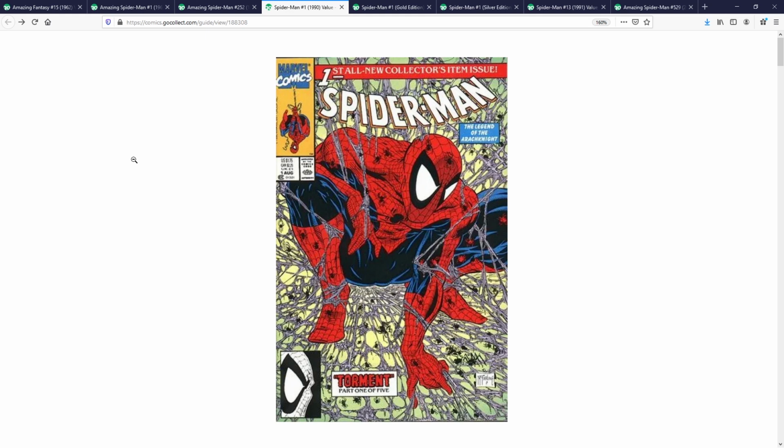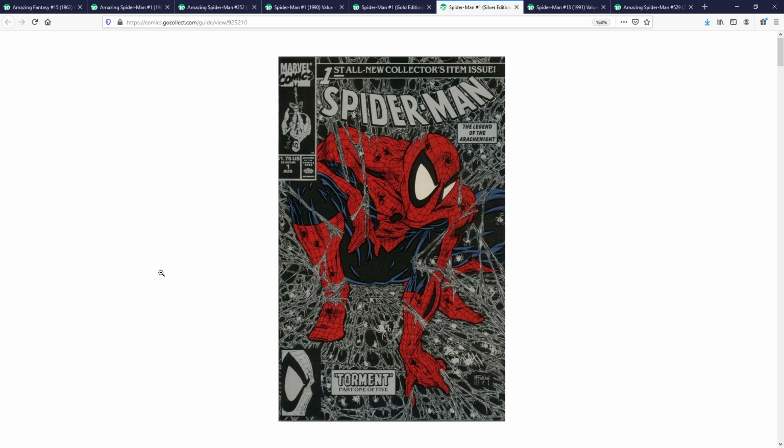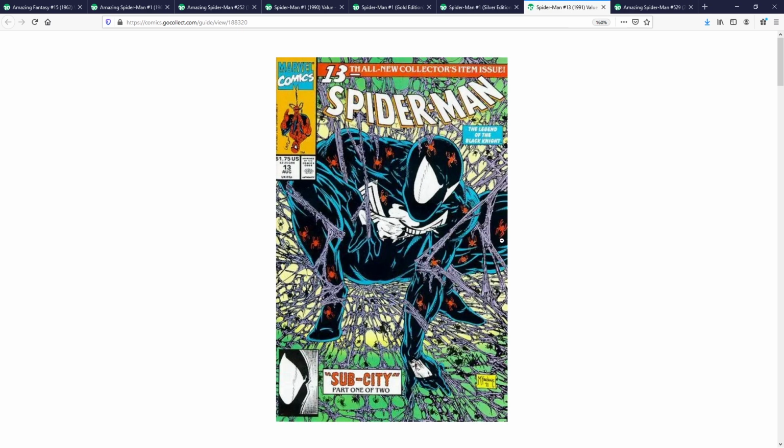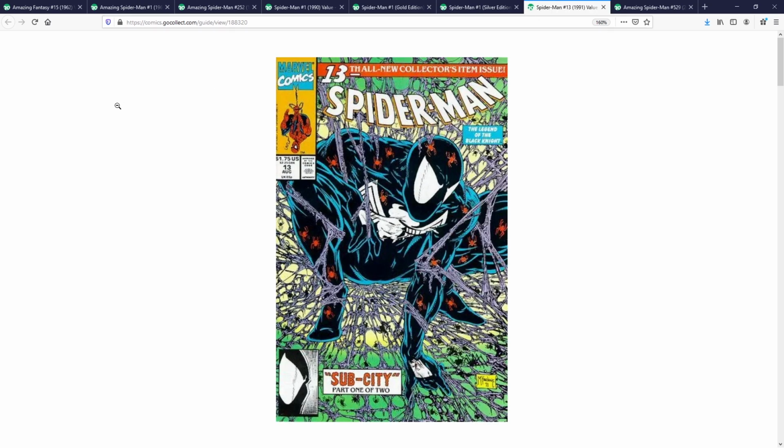I believe this is called the green cover, or maybe that's a slang term within the community, but people typically call this the green cover. There's also the gold edition one here. Then there's the silver edition. And then lastly, this is actually a different book, but within the same run, they went to Spider-Man 13 and they did the same sort of cover design, except they put him in the black suit. So these 4 books right here are ones that people typically chase when they are collecting Spider-Man.